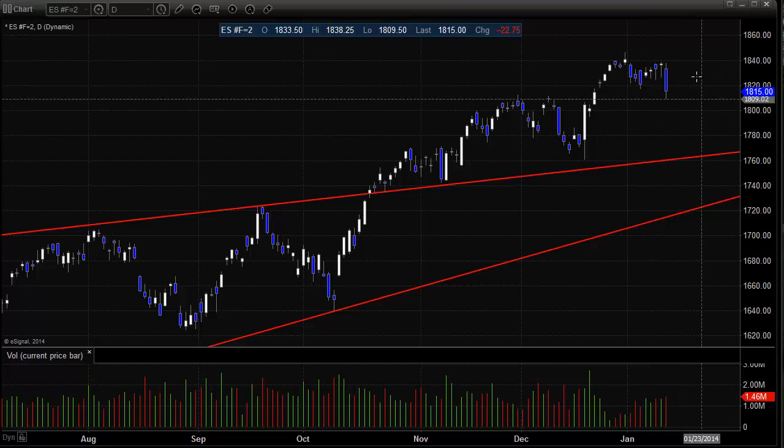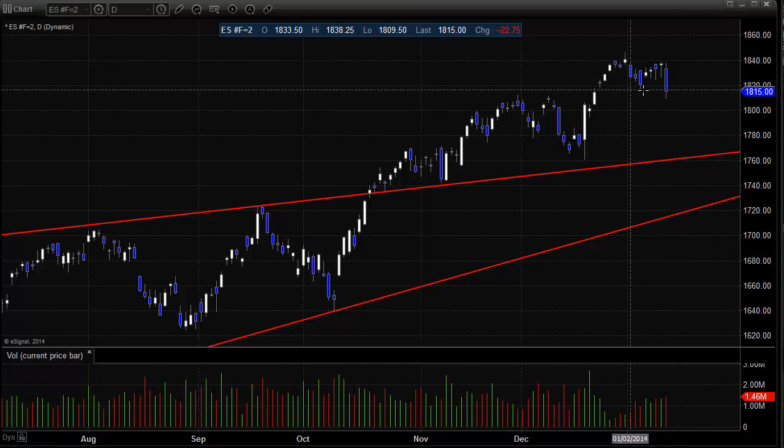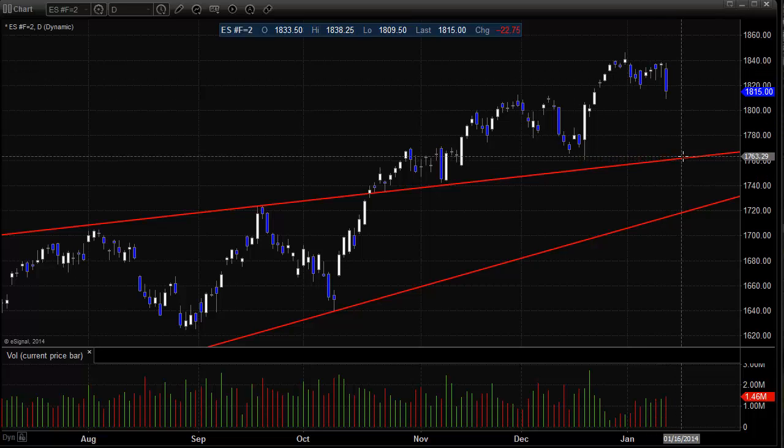But today we definitely saw a reshuffling of the deck. We had a range expansion candle to the downside that settled below the recent lows that we've been trading in. So the trading range was breached on a closing basis. We're obviously well above the key breakout level, where there's going to be some major support, but that's much lower.